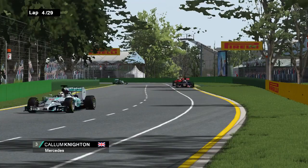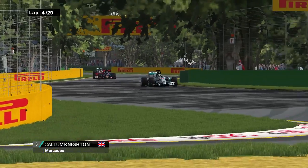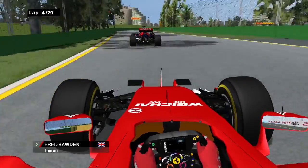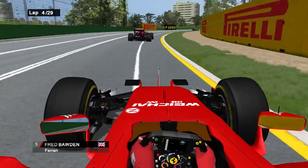He's had a bit of a tank slapper on the exit of turn 4, and he's now being hounded by Fred Bodden in the red Ferrari. So I think Fred will be trying to get past very quickly in order to catch up to Cal.